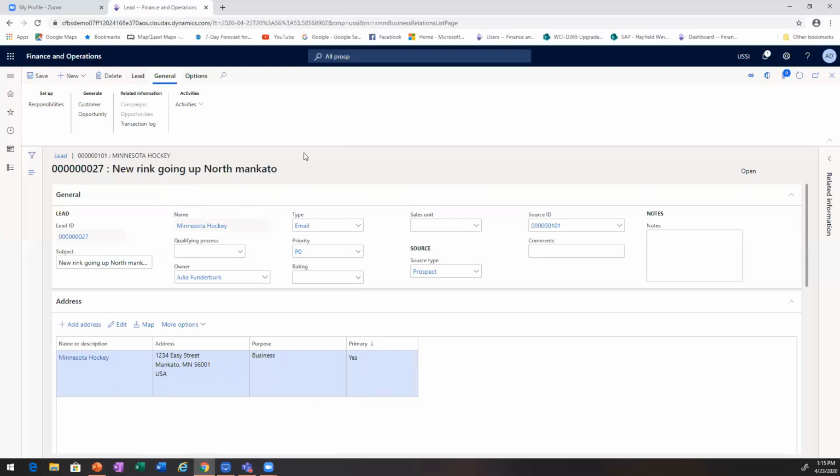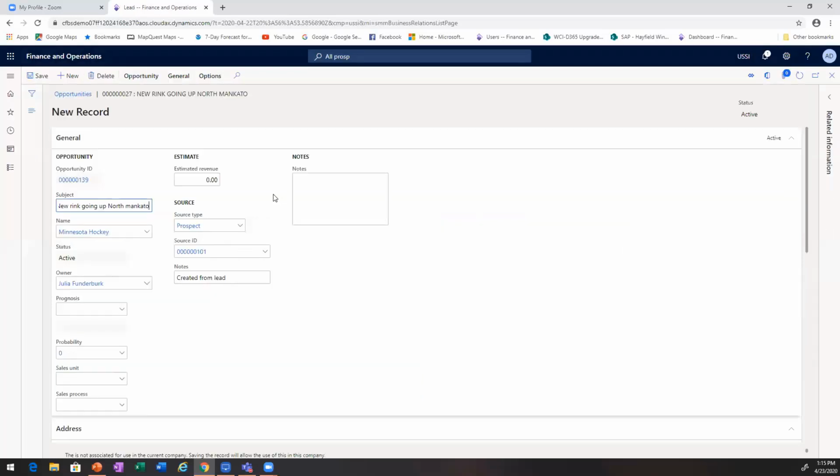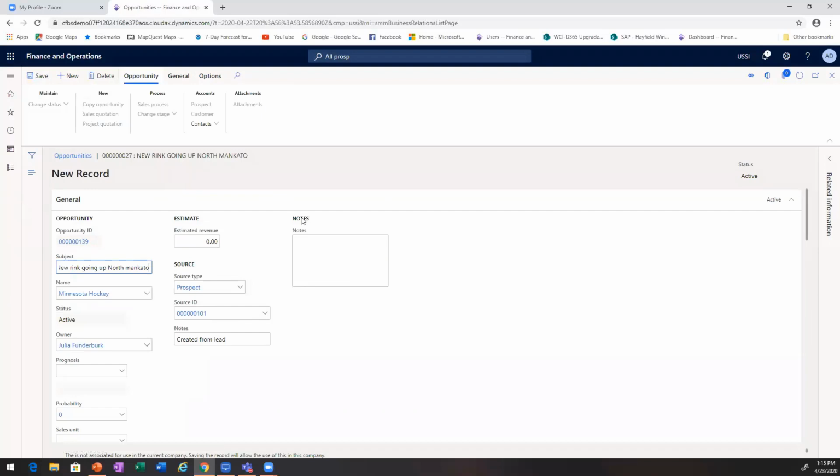Once you have the lead and it progresses into the next stage, I'm going to generate an opportunity. And notice I'm just building off that original prospect record. I started on the prospect record, went into the lead, which so far didn't have estimated revenue. It didn't have anything specific to a deal that we were looking to quote, or that we were looking at our strengths, weaknesses, opportunities, and threats on. That's where the opportunity record comes into play.